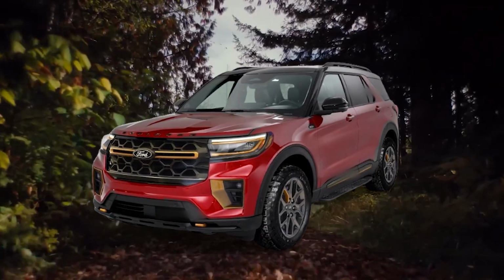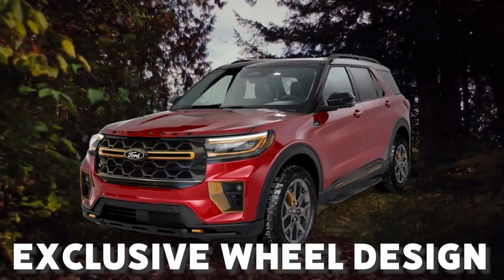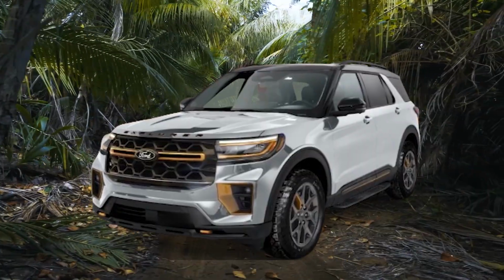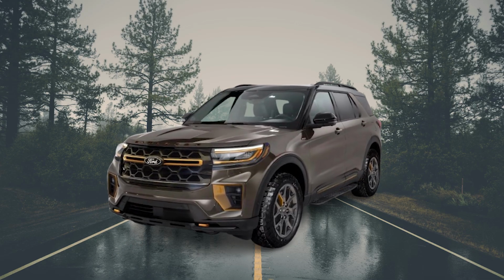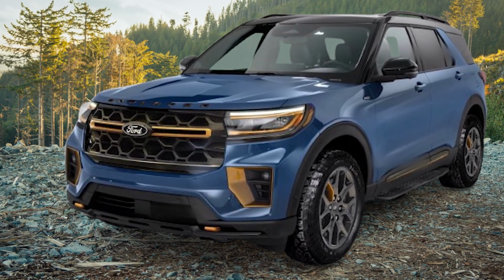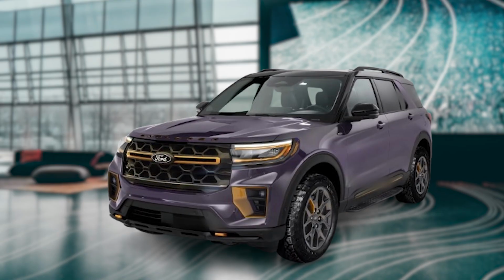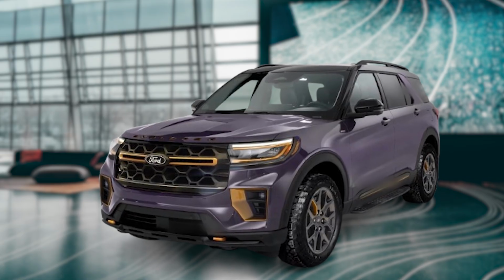The Tremor stands apart with its unique front-end design, orange exterior accents, and exclusive wheel design. Its stance is noticeably more aggressive thanks to increased ground clearance and those beefy all-terrain tires. Steel skid plates protect the undercarriage from rocks and obstacles, while the front bash plate seamlessly integrates into the redesigned front bumper. The Tremor package transforms the Explorer from a capable family SUV into something that looks ready to tackle serious off-road trails straight from the showroom floor.